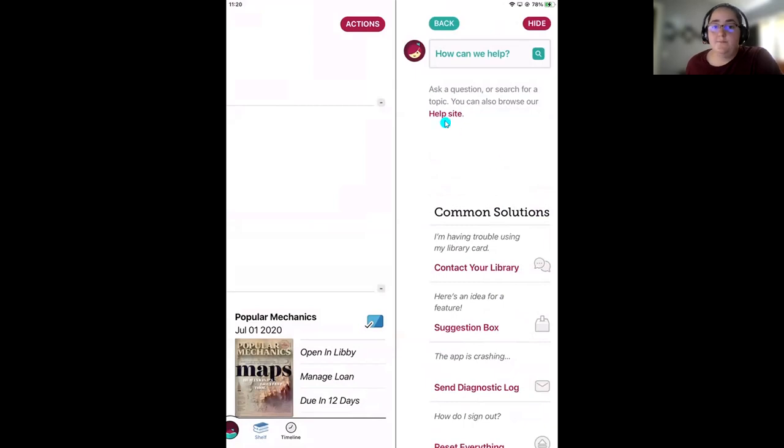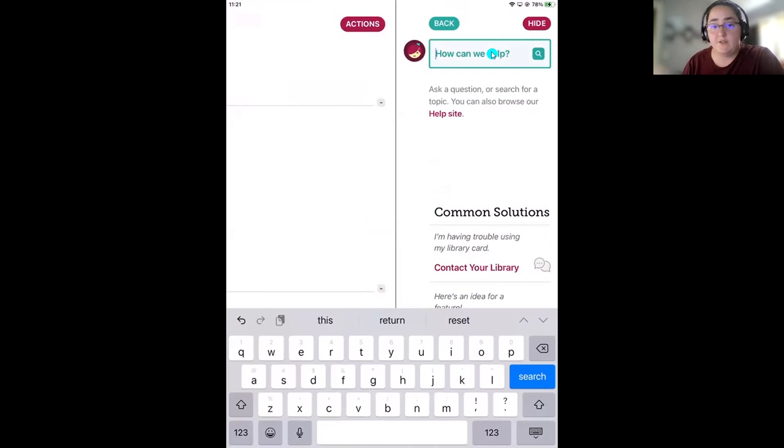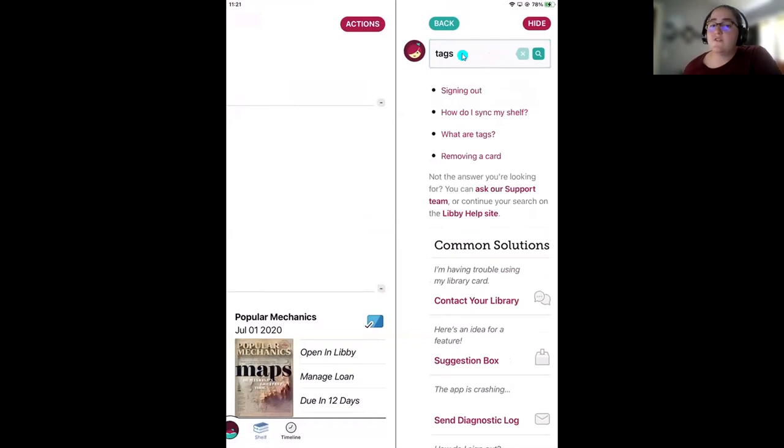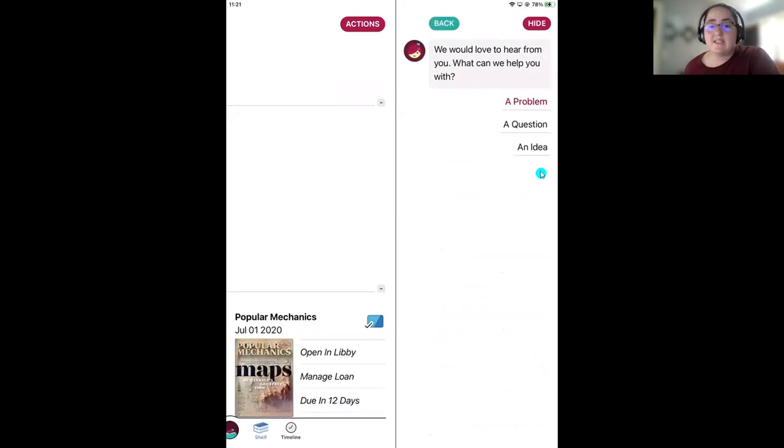You can either go to the help site, but I just recommend you can type in anything here if you just want to directly get to tech support. What we do is we try to get you to be able to find the answer using Libby. So let's say tags, you can type in anything here. Once you've searched for a topic, you'll be prompted to ask our support team. So again, you can type in anything if you know that the answer is not going to be found. And when you tap on ask our support team, that's when you can say you have an idea.